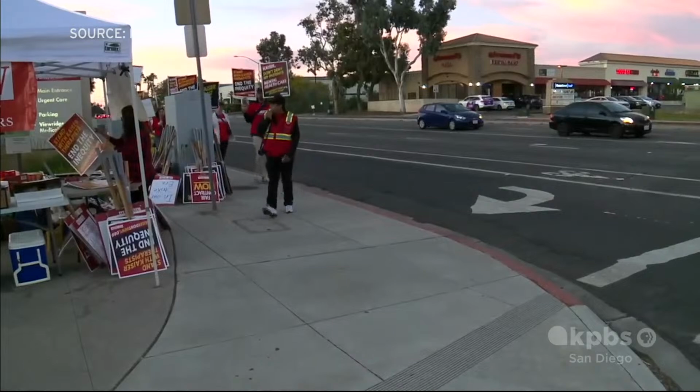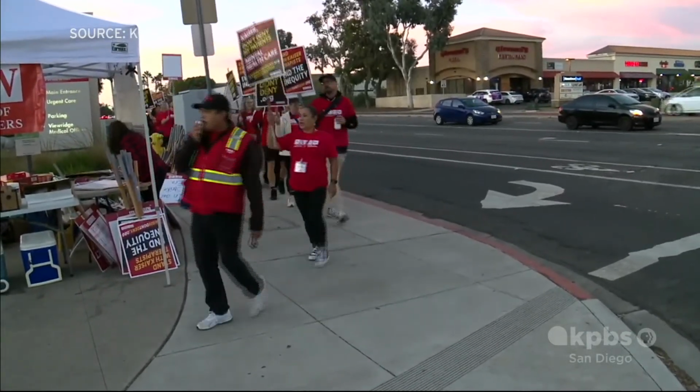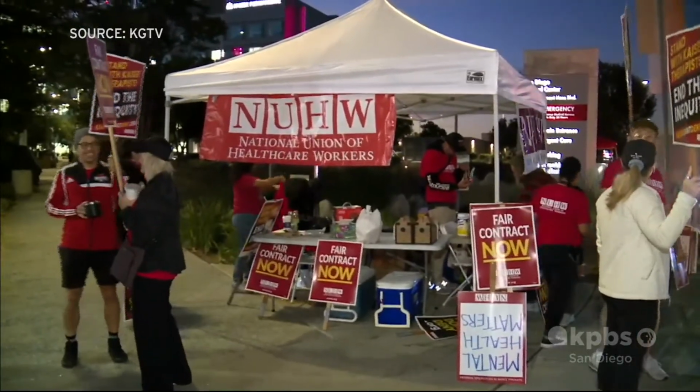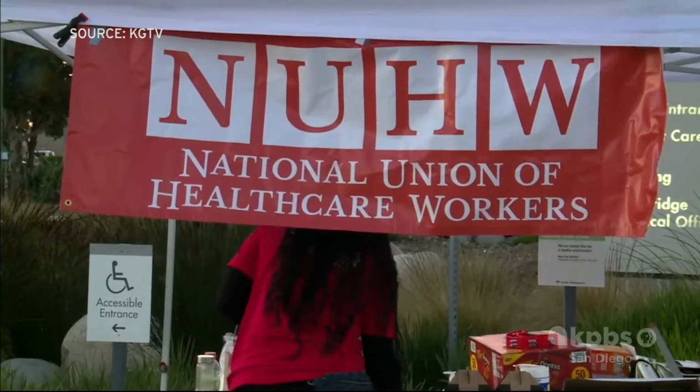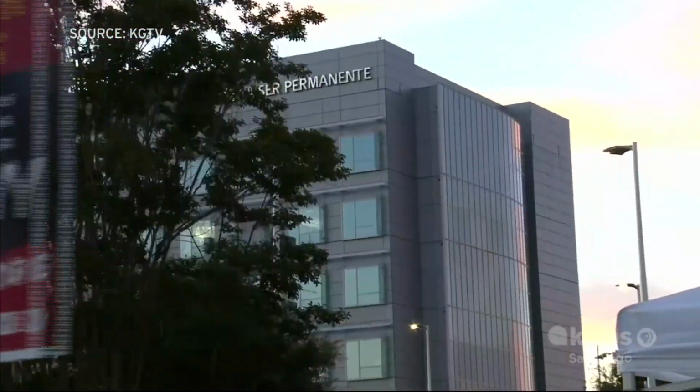To provide good counseling, but also to follow up with their patients. And that means following up with calls, having the time and space to coordinate social services to supplement their treatment. Those things are important. In a statement to our media partner KGTV, Kaiser Permanente calls the strike unnecessary, arguing more patient care time would make appointments less accessible.